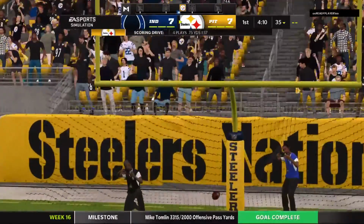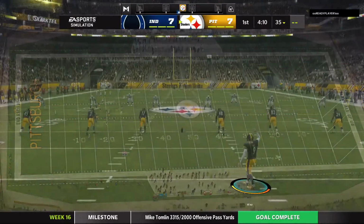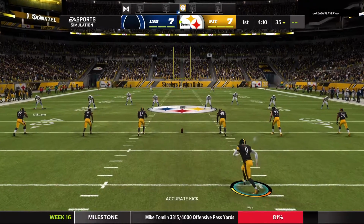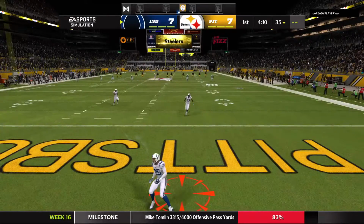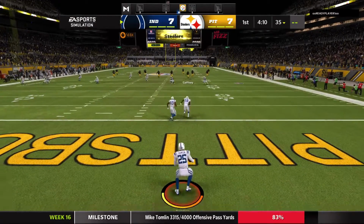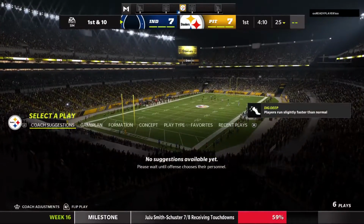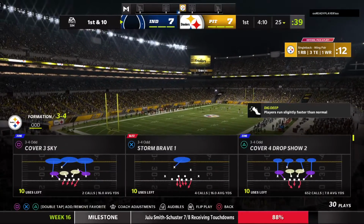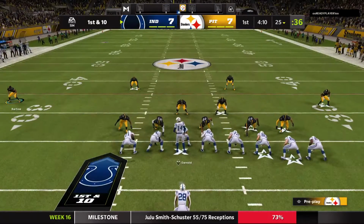Point after, right down the middle. And that will tie our score here in this opening quarter of play. Each team has scored. 7-7 here as the kick's away. The return man down to a knee, and this will come out to the 25-yard line. The Colts come to the line ready to start their next drive.